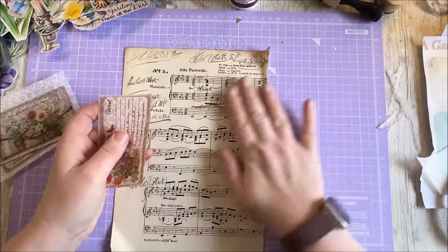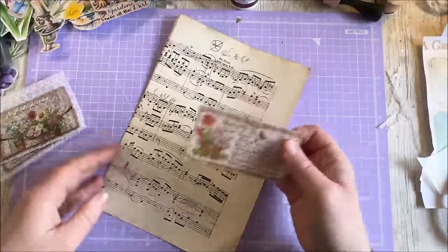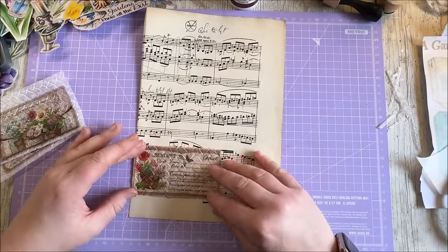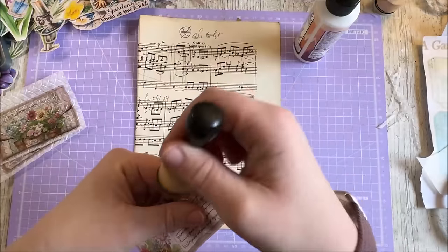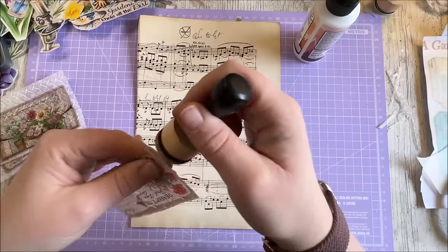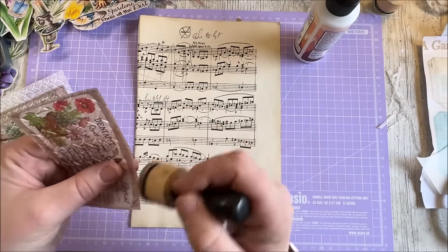Okay, let's just move that out of the way a minute, and then here we go. Let's go for this bit down here, and I'm going to just glue that now on top of musical notes. I think I'm going to just ink around the edges a minute as well, because we don't want anything that looks shiny bright. It all needs to look rather rustic. Gonna have to do this very carefully because embossed vellum is quite fragile.